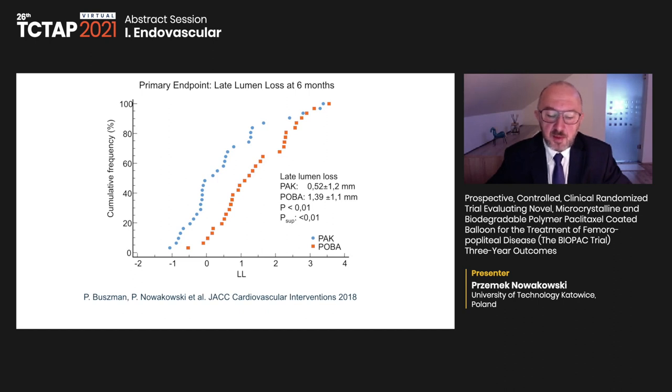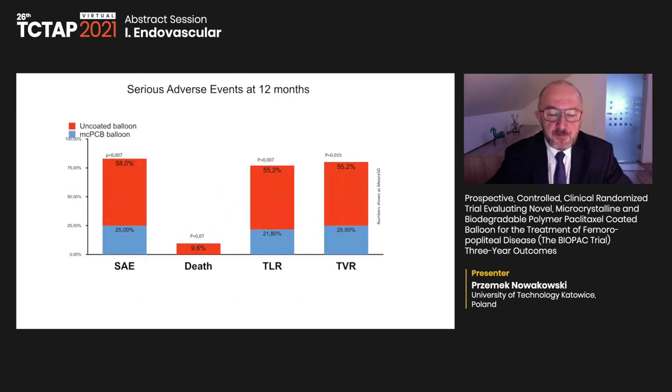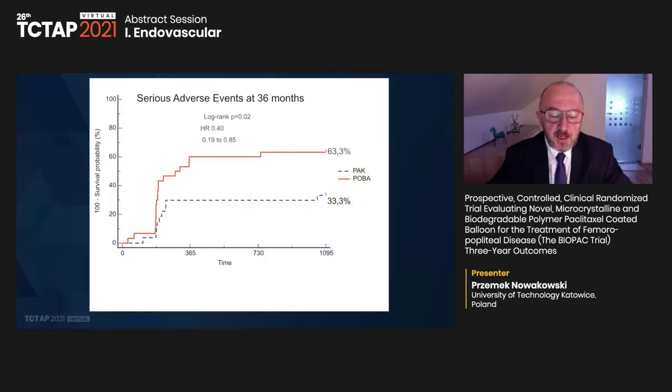0.52 to 1.39. Now we see the outcomes after 1 year of follow-up, with significant reduction and better outcomes in the PAC balloon group: reduction of serious adverse events, target lesion, and target vessel revascularization. And for outcomes after 3 years, we still have a significant reduction of serious adverse events in the PAC balloon group.